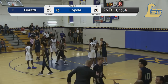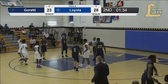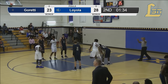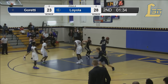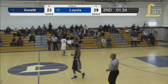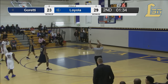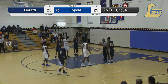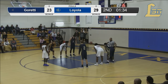And Shives checks out. And in comes a substitution. Kuhn checks in. And Hallaby will be shooting one-and-one. First one is good. And apparently miscommunication there, as Hallaby should have had a second shot after he made the first one. Yeah, my math may not be the best, but I believe that one plus one is two.